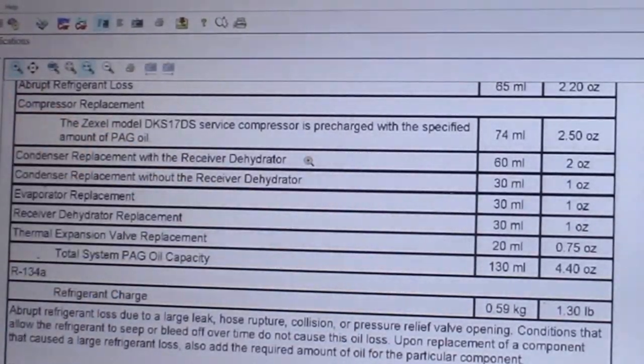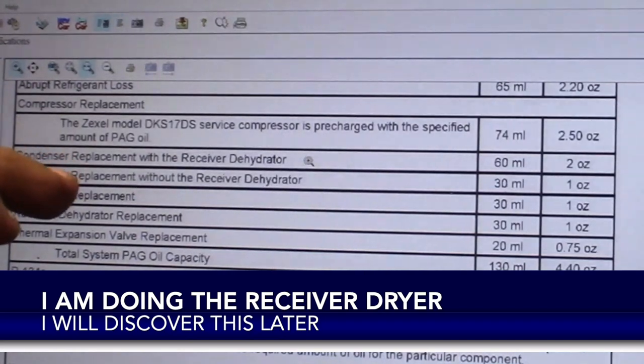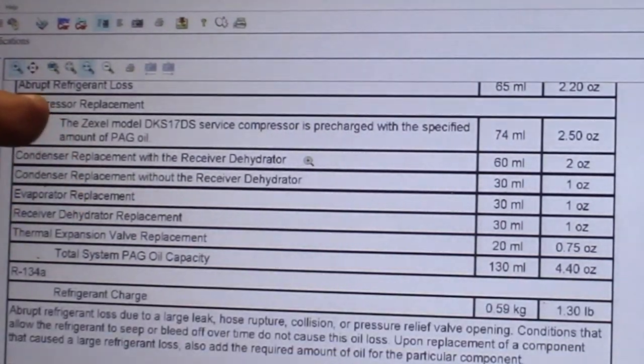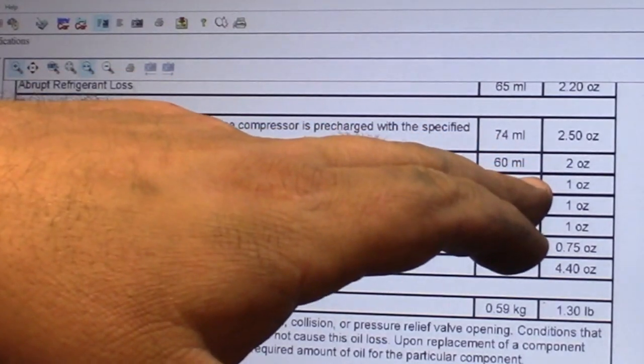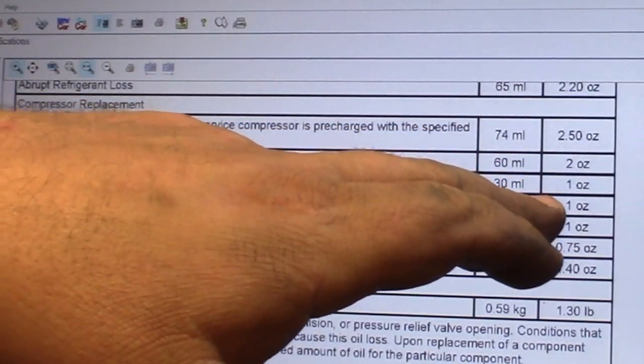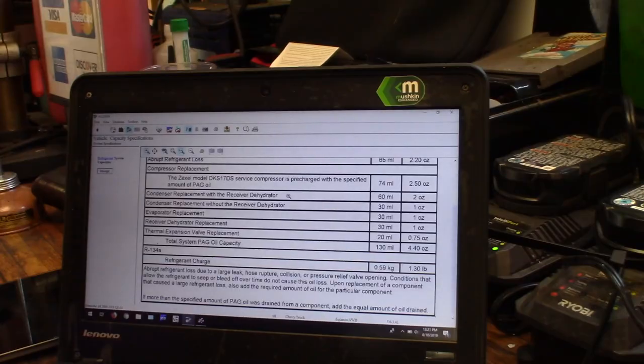So we're replacing our condenser. I'm not doing the receiver dryer. Sure, I should. I'm not. And then I'm replacing the compressor. So the compressor is 2.5 ounces, and a condenser replacement without the receiver dryer is 1 ounce. So we need to add 3.5 ounces of oil to this system.